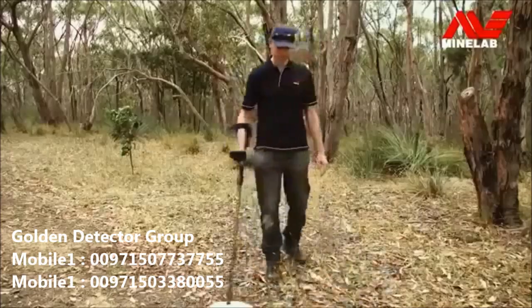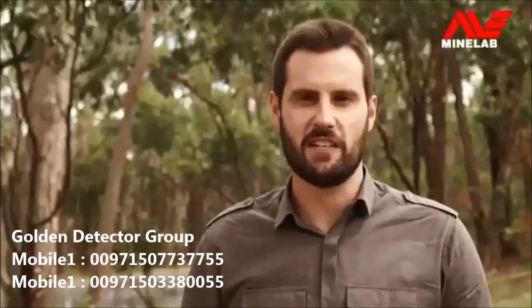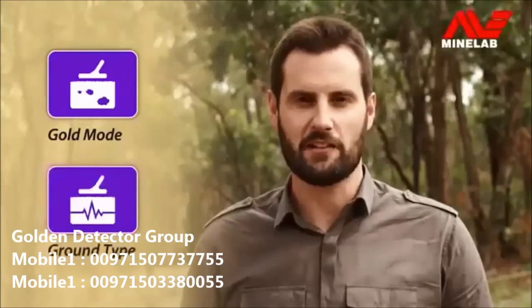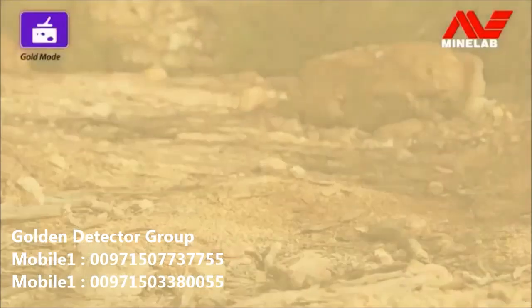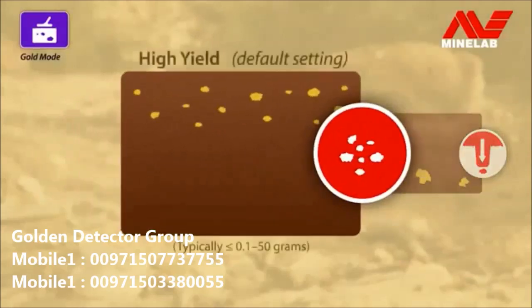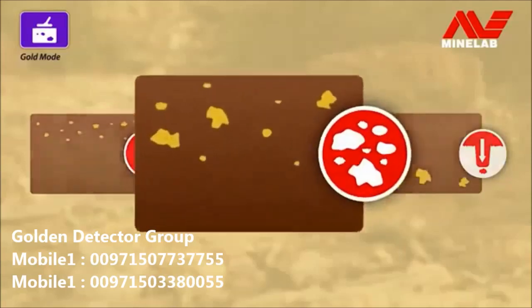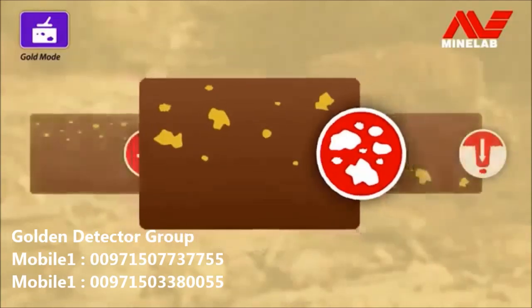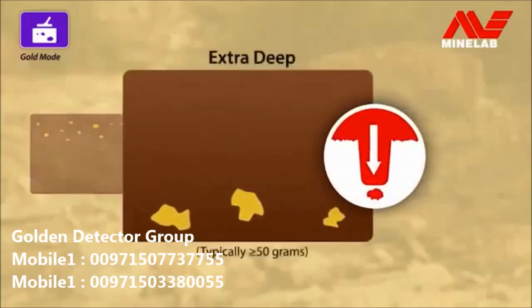Once you're familiar with the basic operation, there are 2 key detector functions for optimising performance: gold mode and ground type. Gold mode has 3 options. High yield. This is the very sensitive default mode, great for small to medium nuggets both near the surface and at depth. We recommend you start in this mode to find the most gold possible. General, for detecting even deeper without losing too much sensitivity to smaller gold. And extra deep, taking you to the next level of gold detection.